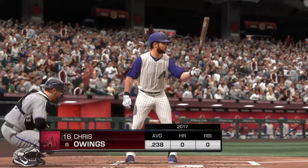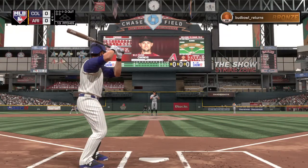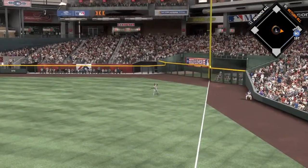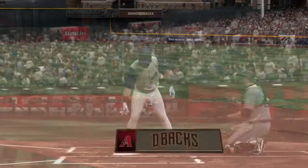Here's Chris Owings now. He'll get us going here in the bottom half of the second. Second baseman, Chris Owings. Line to the right side, and that'll get down for a base hit. So he goes after the first pitch, and it's early trouble here this half of the inning.